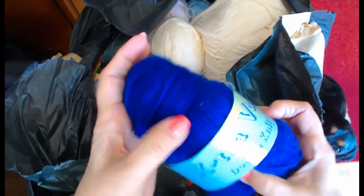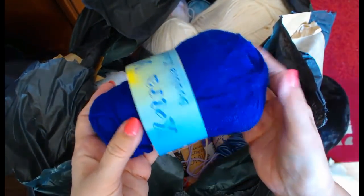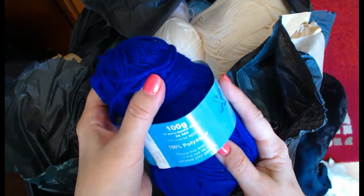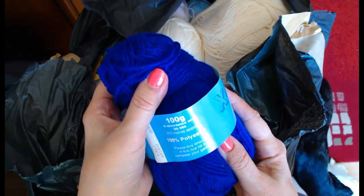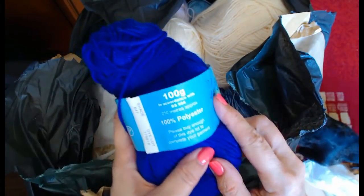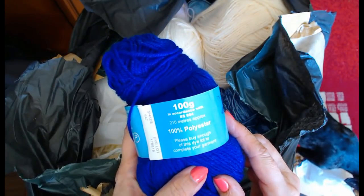There is a little ball of Extra Value double knitting. Look at the colour of that blue. That is amazing, and it's soft. 100 grams, 100% polyester. I haven't seen 100% polyester for quite some time. It's usually always acrylic. Or is acrylic a polyester?